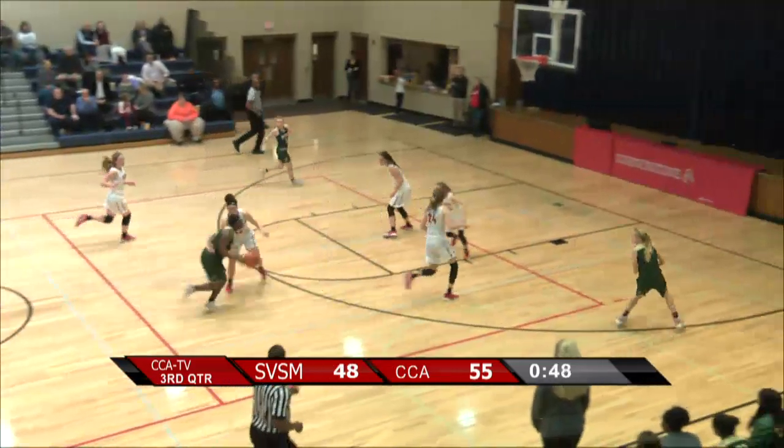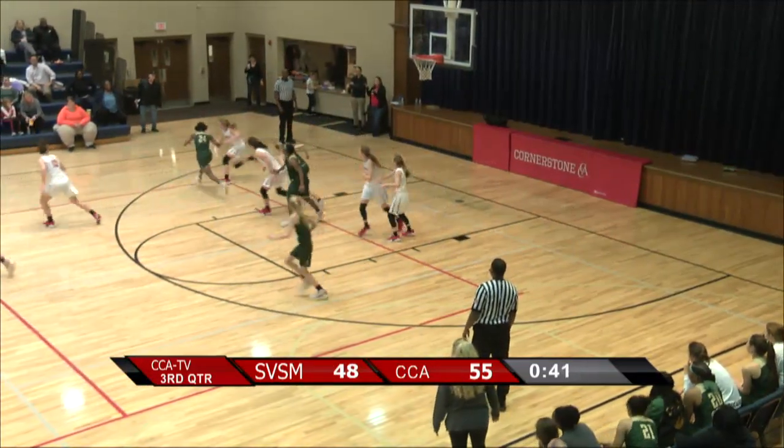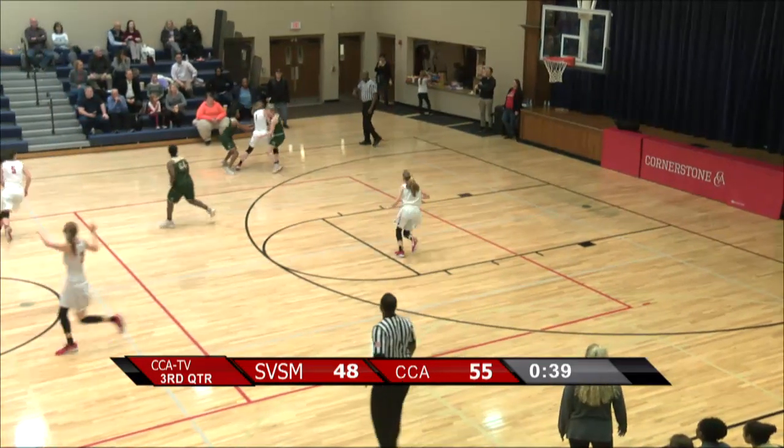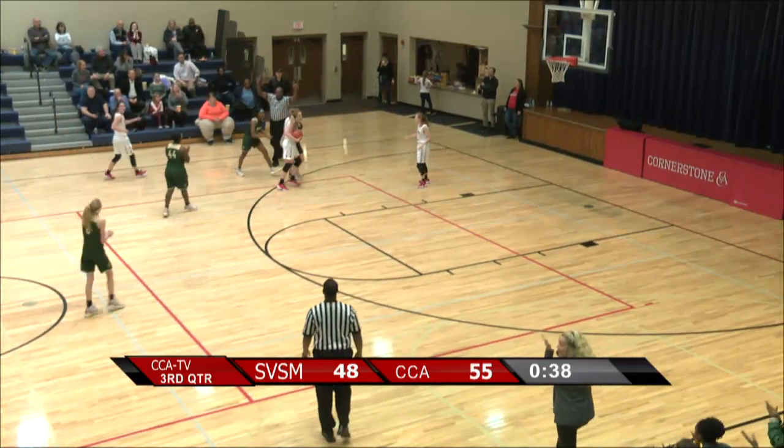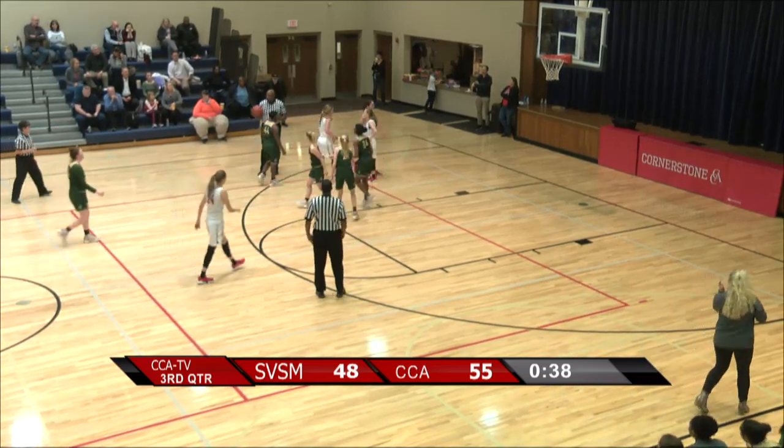Cornerstone misses there. Now St. Vincent St. Mary with a chance. Ari Johnson goes in. She makes most of those layups, but didn't make that one. Good rebound by Riley Stott, but she's immediately harassed by defenders. Jump ball is going to go to St. Vincent St. Mary.